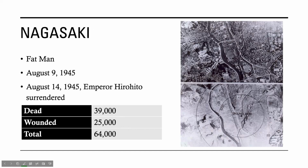So we waited 3 days before dropping the next bomb because Truman hoped, first off, that the emperor would come to his senses and we wouldn't need to resort to such mass killing again. But the Emperor Hirohito couldn't fathom, couldn't comprehend the idea of one bomb, one plane causing that much damage. He thought it had to be enemy propaganda. So on August 9th, Truman authorized the dropping of Fat Man.